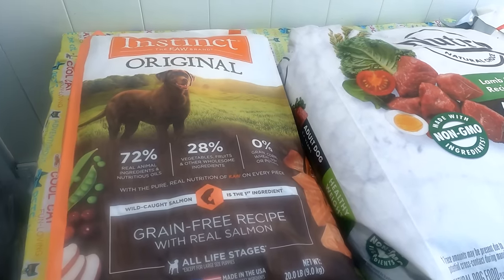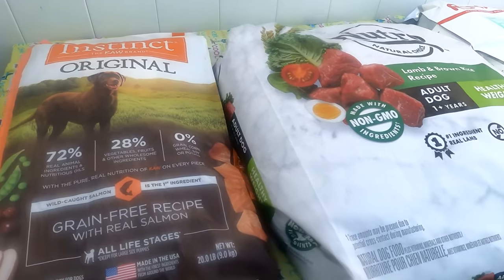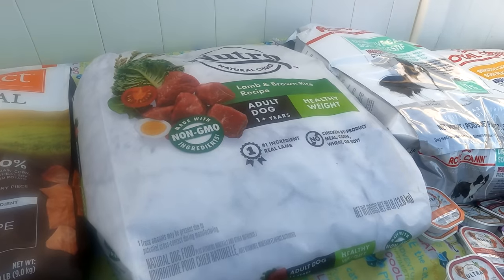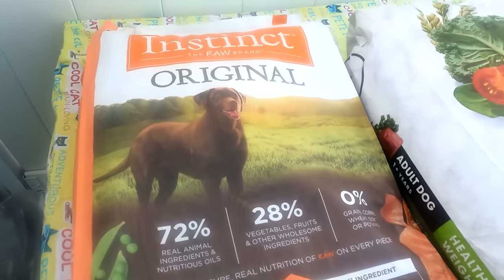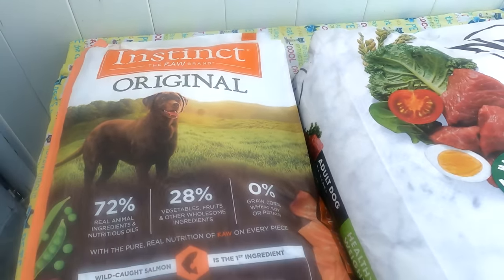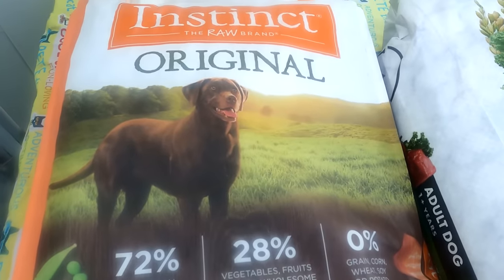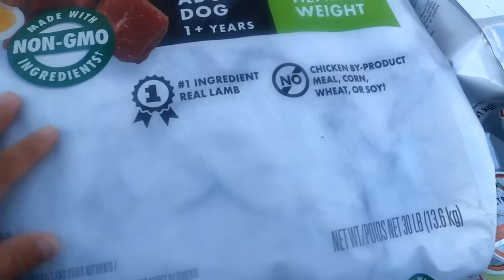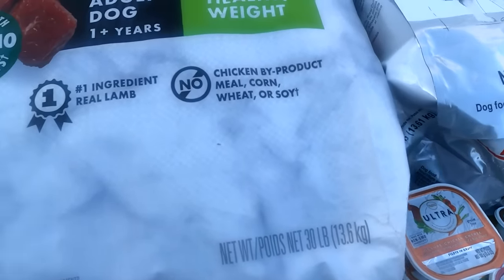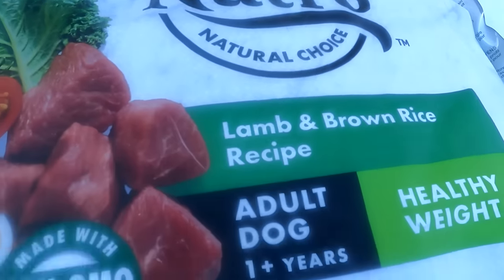Let me share with you guys what I found today in this amazing day. You can see I got so many pet food. This is incredible. I already checked, there's no recall. Now this is a 20 pounds. Now let's go here. This one is 30 pounds. Natural choice.